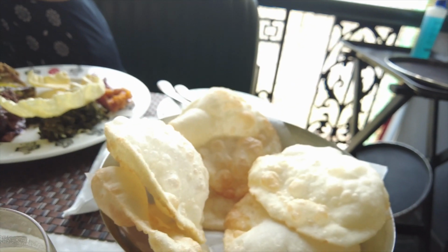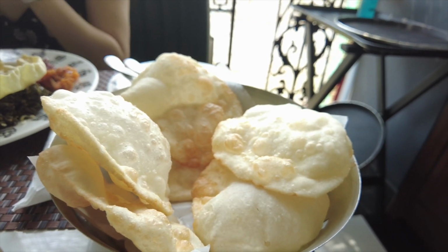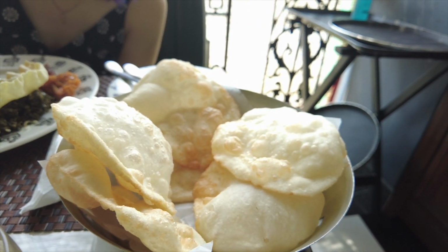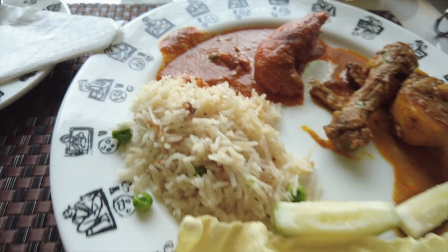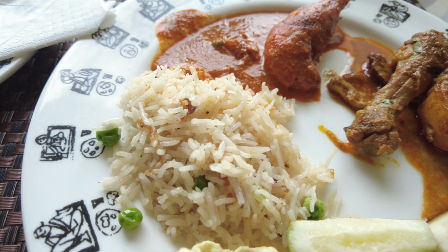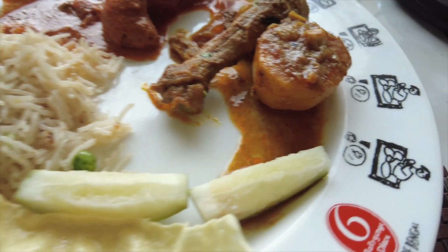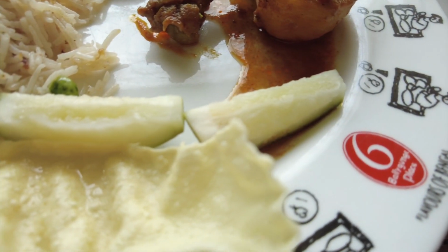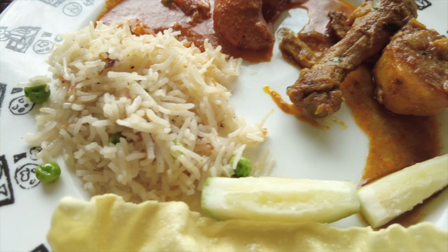Then moving over to the luchis. These are just some fried puris. The Bengalis call these luchis, made out of maida. On my plate, I've got some papad to start with, some sweet pulao. Peas pulao, that is, which is a little sweet, so that's why I got myself some kaffir lime. These are very aromatic, and I like them squeezed over my rice.